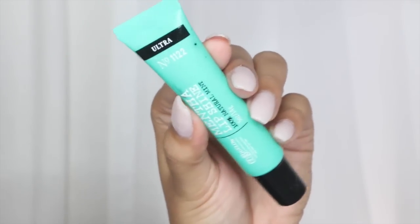So I moisturize my lips with my Ultra Menthol Lip Balm from Bath & Body Works. If you're a lover of mint, then this is the product for you. You need it.